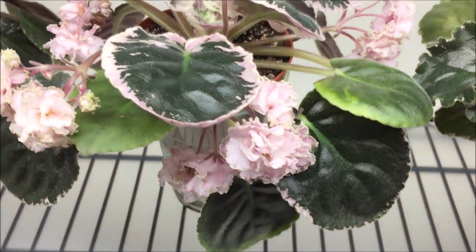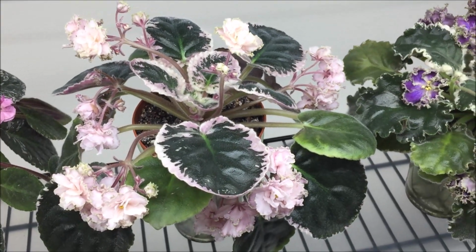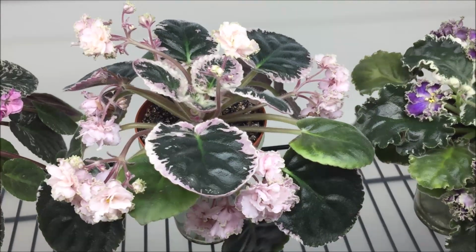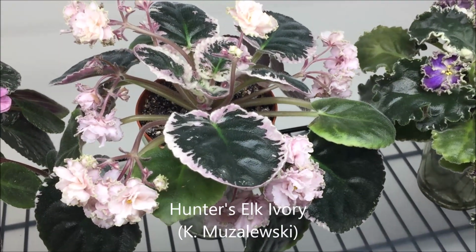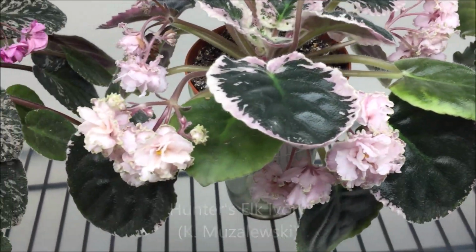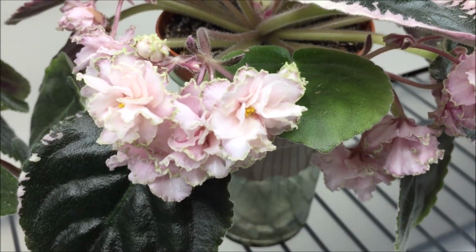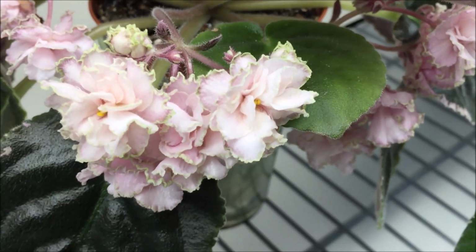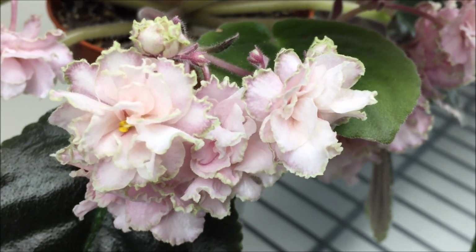Then behind it is a new hybrid for me. It's a 2019 release by Ken Mozelewski called Hunter's Elk Ivory. Absolutely stunning. I'm very impressed. The blooms are very beautiful. They are really ivory pink with some frilled green edge.